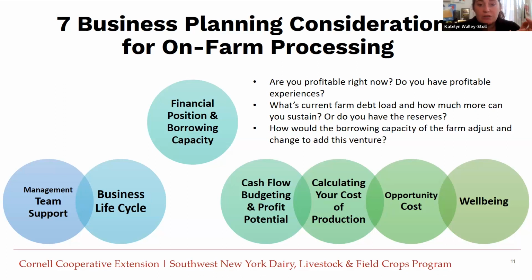It's going to be really hard to install, purchase, or get started with a value-added or on-farm processing setup without borrowing money in some way, shape, or form. That being said, if you do have borrowing capacity, go ahead and borrow that money. How does that change your farm's financial position? Does the addition of the value-added processing help overcome issues with cash flow or with meeting and servicing those debts? Or are you putting yourself in a position where you won't be able to meet your financial obligations as they're due?